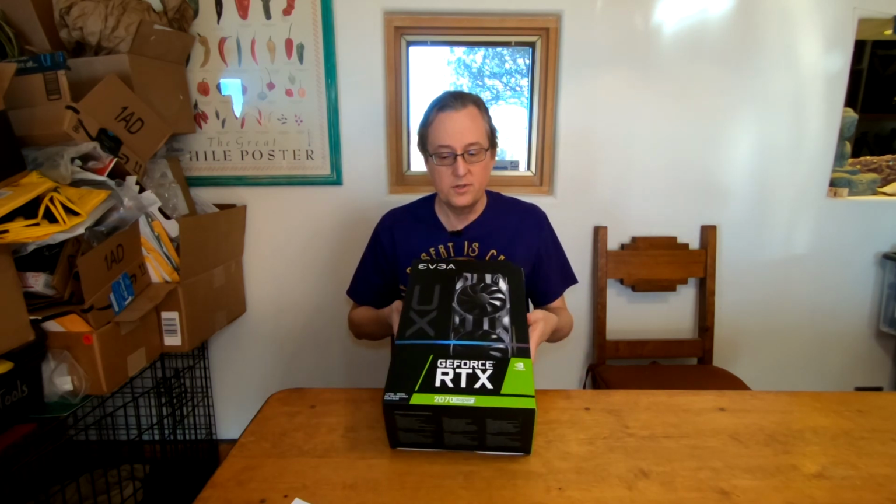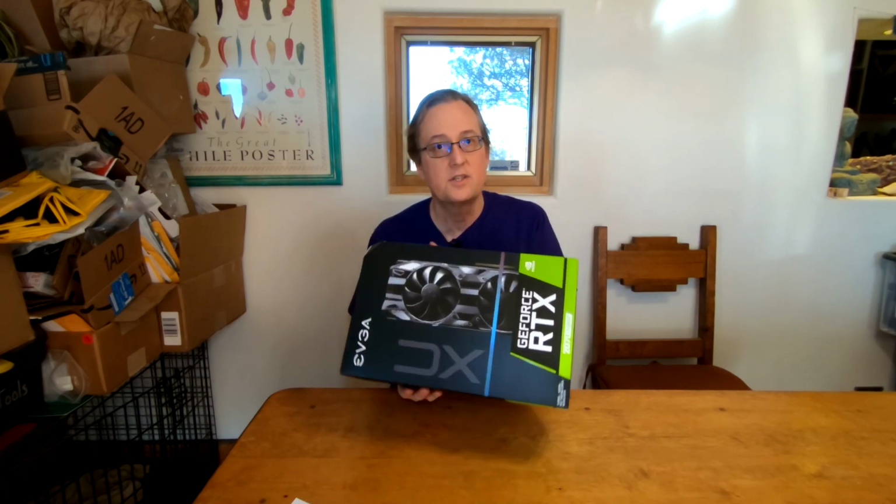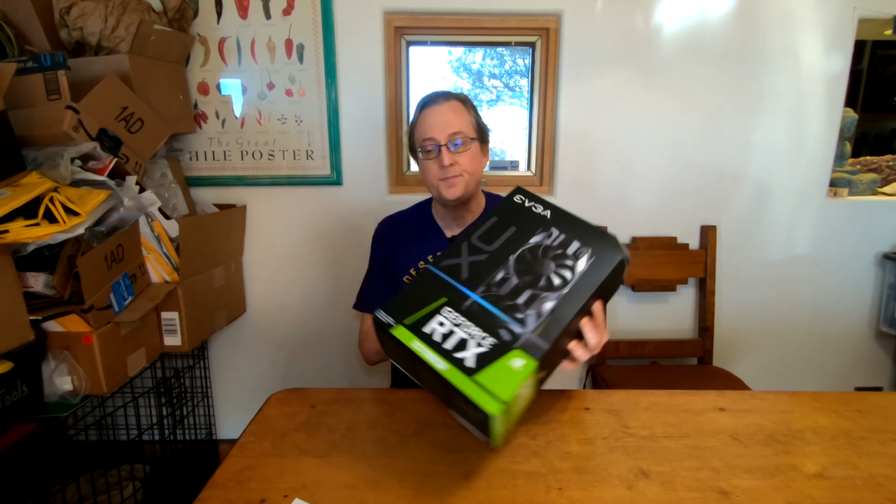Here's the card that I chose for this. EVGA GeForce RTX 2070 Super. This is the box. This is the way the card looks. It is installed. This is just a discussion on it, and it's the XC model. And I was surprised. This guy's a little smaller than I expected, which is a good thing because they can be very big cards.